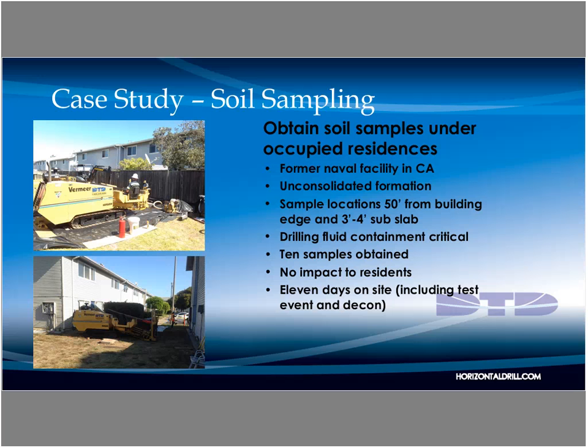This is a big criteria for this site and most any sites, not allowing that drilling mud to migrate vertically into the surface or occupied space above. In this case, we did not do that. It was contained. We took 10 samples, and there was no impact to the residents. I don't even think they knew, other than the noise on the surface outside, there was no vibration, no indication that we were underneath their buildings.